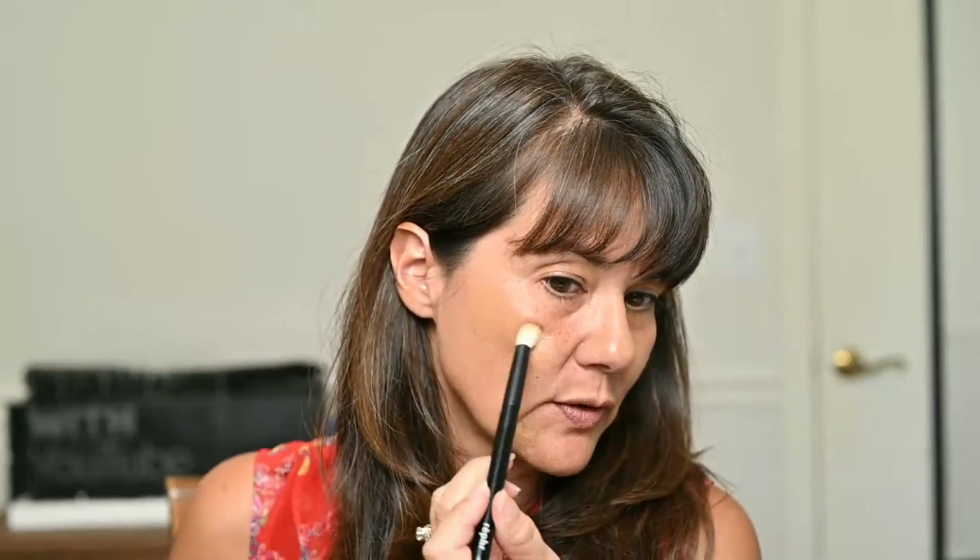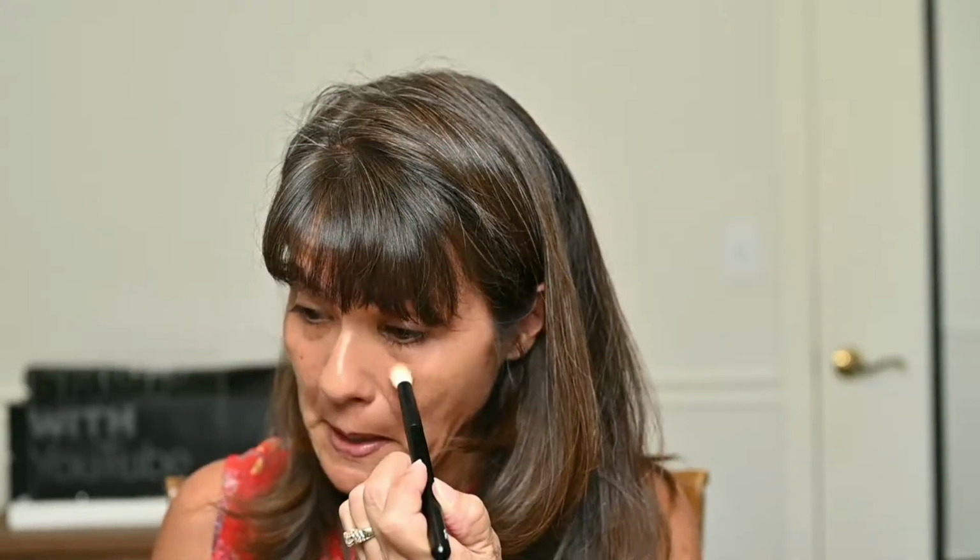Okay, so this really is not a perfect color match for me. What shade is this? 17W. Yeah, it's a little dark. Actually, I think I did do a concealer video and I noticed it was dark, but I used it underneath the skin tint. So maybe I'll use it underneath skin tint.